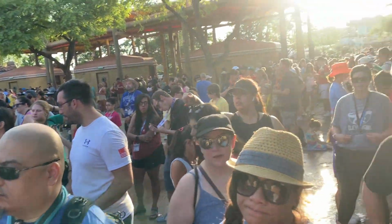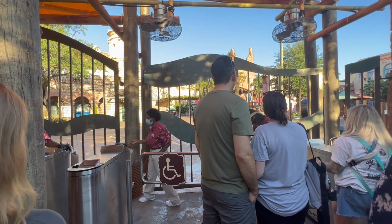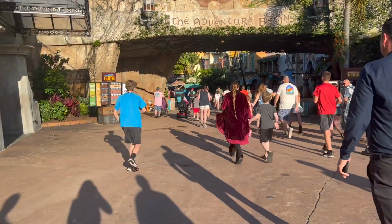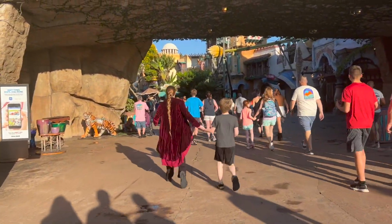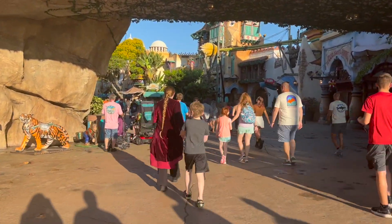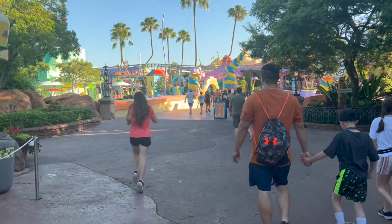The closer it gets to 8 o'clock, the more crowded it gets. It is 7:42. They're opening up the gates. All right, it's 7:45. They actually let us in early. All right, that's a shock. So let's head to Hagrid's. That's where everyone's going. You'll see everybody running.